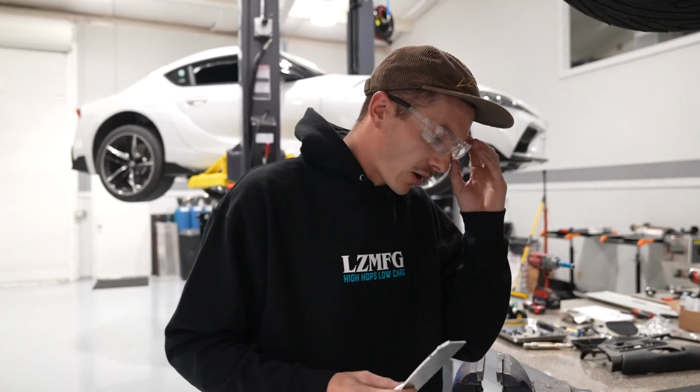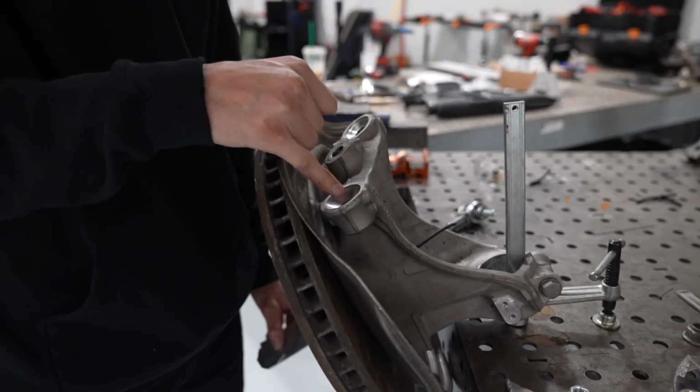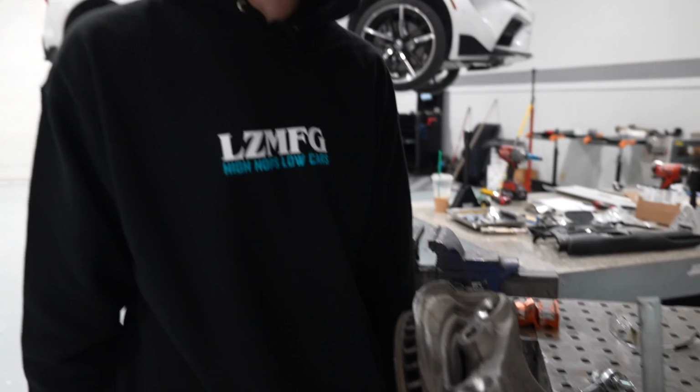Now mind you, the proper way of doing this, if I was a real R&D guy, I would have a 3D scanner and I would scan this and then I could 3D print a piece that would fit perfectly. I could get my measurements from that 3D piece, and then I could put it into production and send it to someone at a CNC.